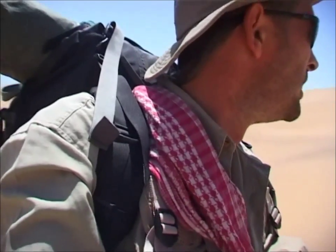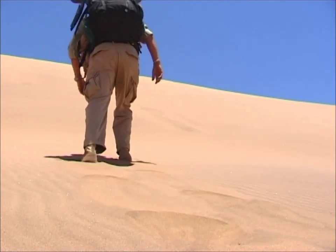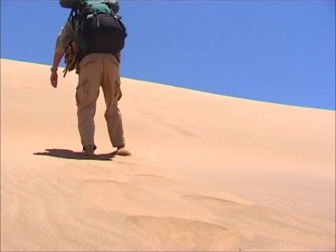One of the problems out here is perception of height, distance. Obviously with the dunes they're fairly featureless, you have nothing to compare the size of a dune to, so there's no car there in front of it to give you any idea. So sometimes, for example, you'd think, God, that dune's miles away and very high, and 10 minutes later you were there and on top of it, and vice versa.